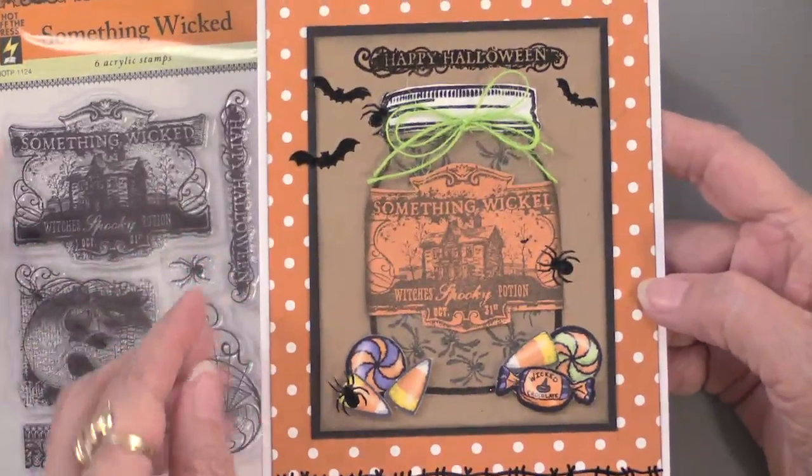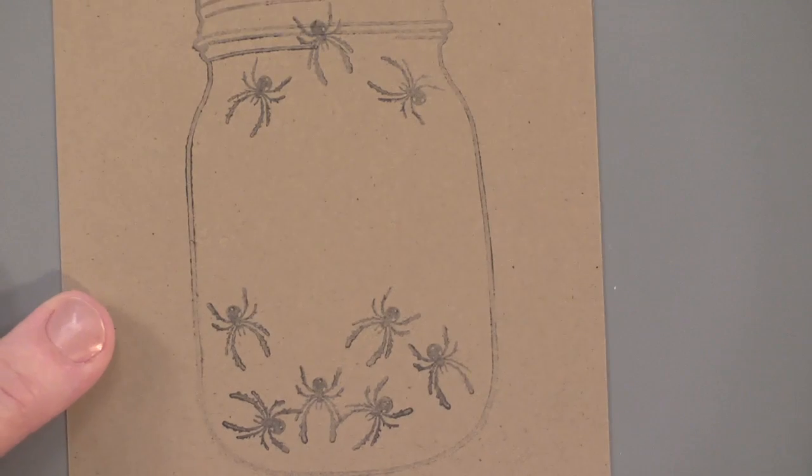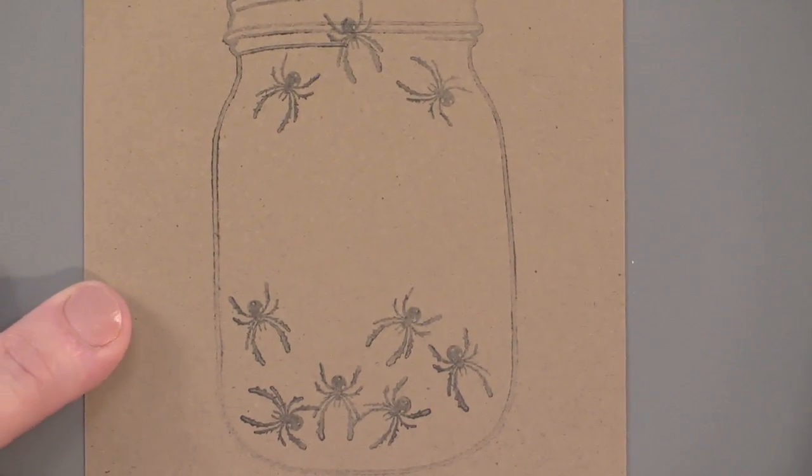But I do want to show you what's going on in the background. Okay. So here's a piece of craft cardstock, which I think was a really great idea. They just keep coming to you, don't they? I'm trying to ignore it.